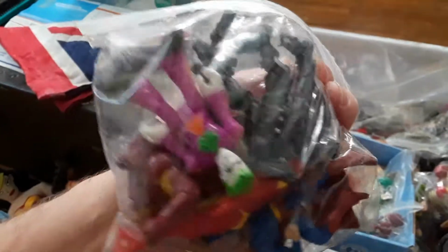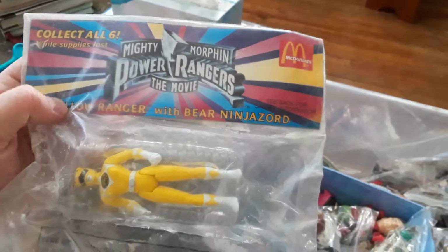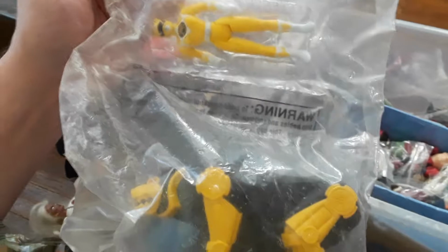We got some bugs. Yeah, bugs. We got some more little bitty people. Got some more various superheroes. We got a Mighty Morphin Power Rangers the Movie, collect all six. Yellow Rangers with Bear and Ninja Zord. That's pretty neato. Got some Avengers figures from the Toppers. Got some various Red Rangers here.